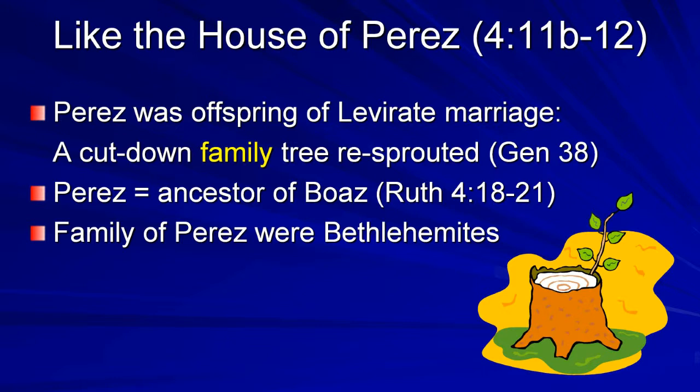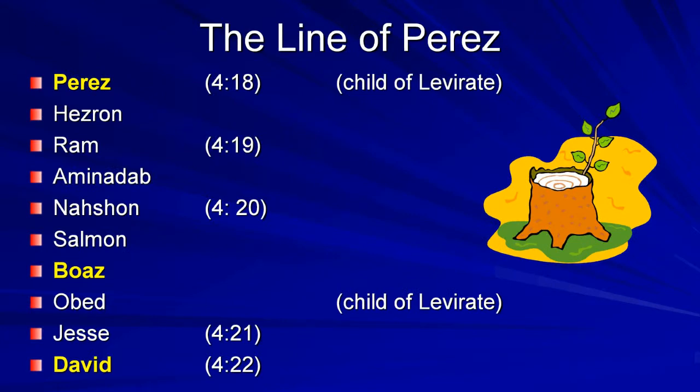And you notice my picture here. I have a stump, but the stump is still growing. It looks like that tree was cut off and gone, but it continues. And so Perez was the offspring of a levirate marriage. If that levirate marriage had not taken place, the line of Judah would have come to an end. And Jesus Christ comes out of the line of Judah. Furthermore, Perez was an ancestor of Boaz, as we find in Ruth chapter 4, verses 18 through 21. Finally, evidence from Chronicles and from Kings show that the family of Perez settled in the area of Bethlehem, which makes sense since Boaz is of that lineage.